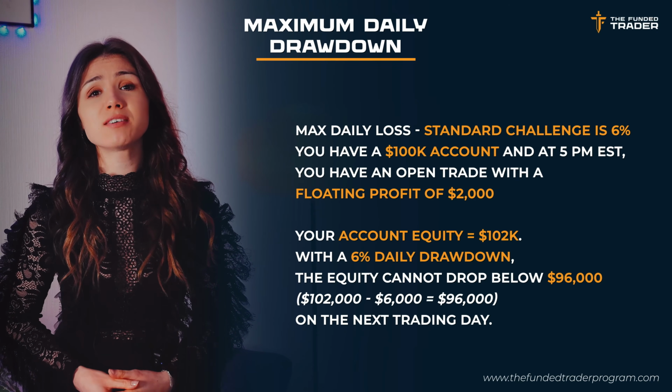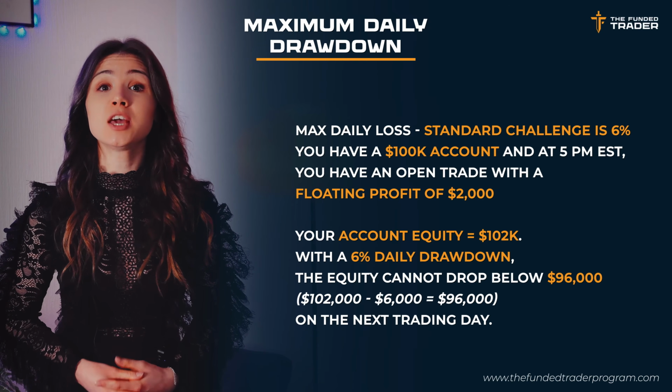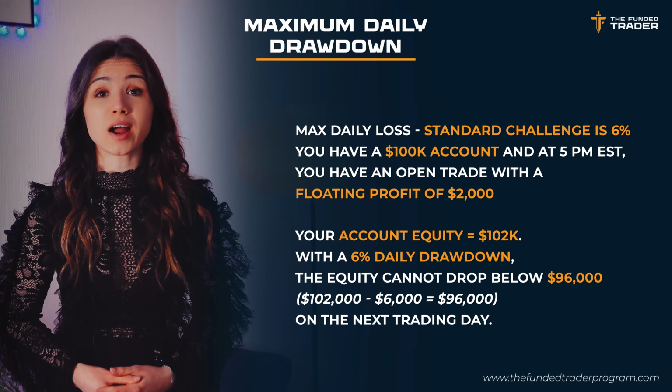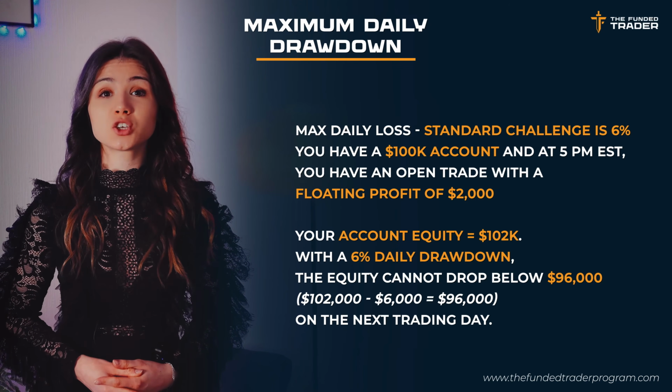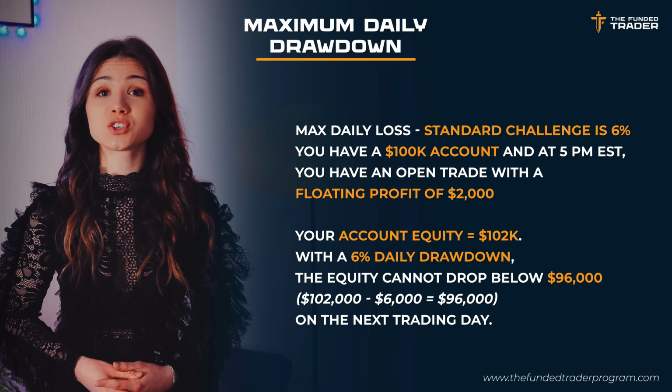This means that if you have an account of 100,000 and at 5 p.m. Eastern Standard Time, you have an open position with a floating profit of 2,000, your account equity will be 102,000. With a 6% daily drawdown, the equity cannot drop below 96,000 on the next trading day.